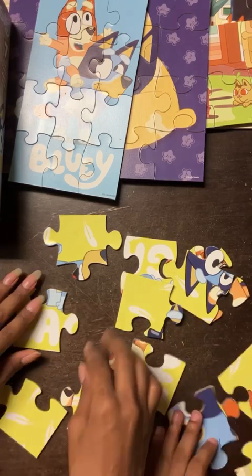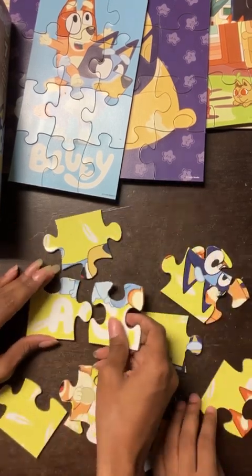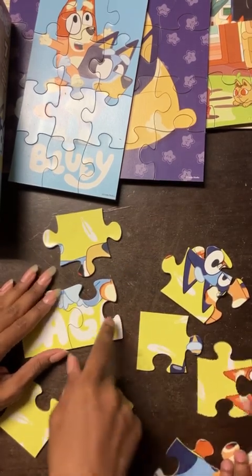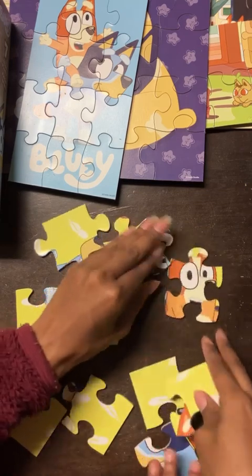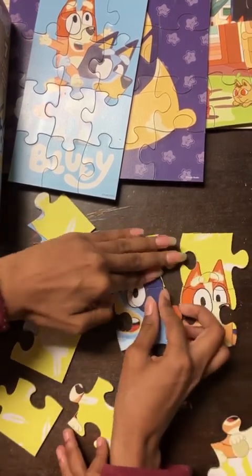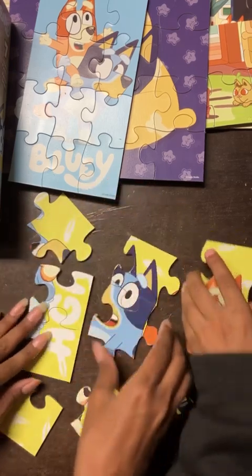This one looks easy as well. Okay, then we'll put this right here. I think this goes here. Yep. This is Bingo. You do Bluey, I do Bingo. Okay, I'll do Bluey, you do Bingo.